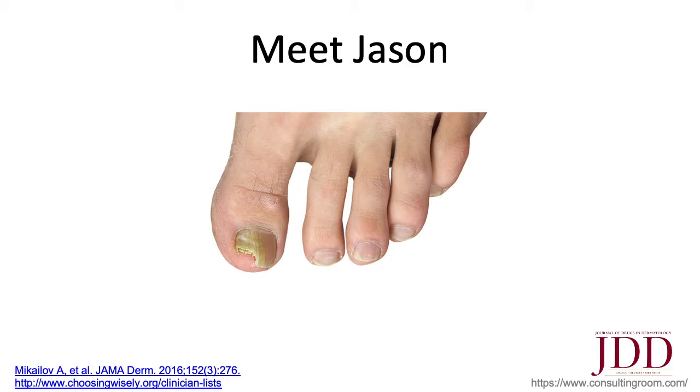So here's another common situation. This is a young man who comes in. He's self-conscious at the gym, so he comes to see us about what looks like onychomycosis. So how many of you were told you have to prove it's onychomycosis before you can prescribe anything? Yeah, I've been told that. Well, prove it's a tinea unguium, not just onychomycosis. So tinea in the nail.